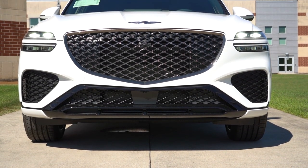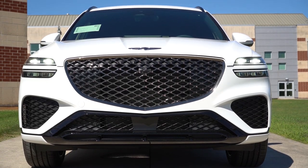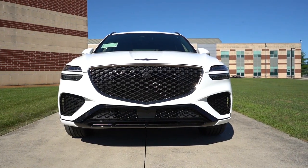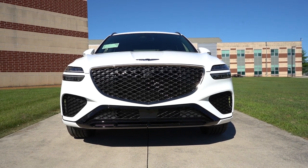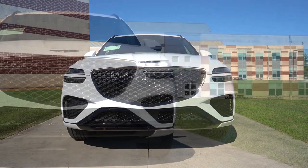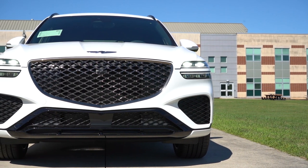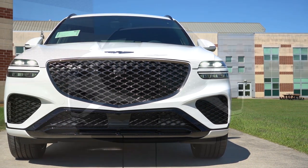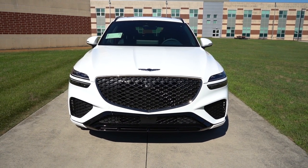So just taking a look at that front lip, we have a gloss black front lip because we have the 2.5 Sport Prestige, and anything with the Sport in it is going to give you gloss black accents as opposed to the satin aluminum accents on some of the other trim levels. So take that for an example. It's going to then continue that theme around to the side and the back as well. So I did want to mention that. But anyways, pretty much rounds out the front end of the GV70. Let's now go ahead and make our way to the side.